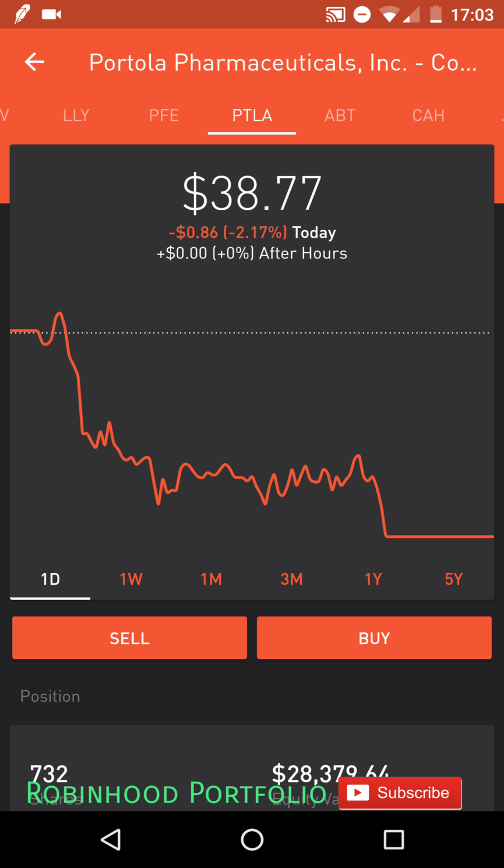So that's how I do my limit buy and limit sell day trades on Robinhood. Fairly easy. Don't have to sit in front of the app all day watching the ticker. I simply put in the automated orders, limit buys, limit sells, and kind of see if they play out at the end of the day. And again, you can repeat that process as many times as you want throughout the day and make a little bit of a return. So that's how I do my day trades.